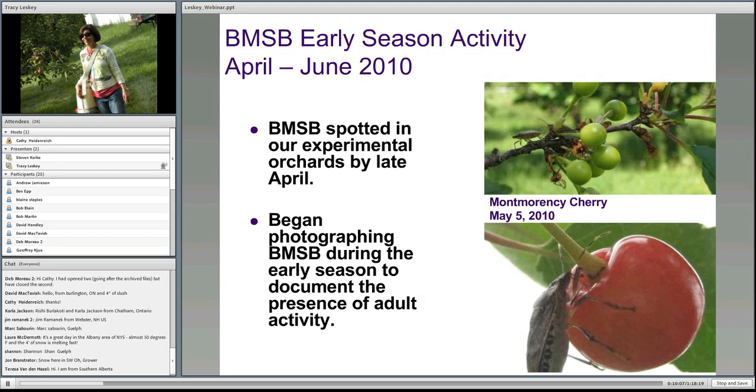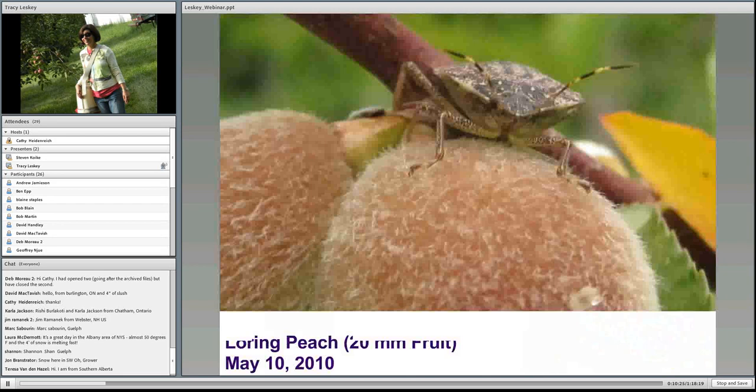And so we began photographing them just to document that early season activity. But we presumed, because many orchard cover sprays are going on at this time, this would protect the fruit from any injury from brown marmorated. So here you can see it's May 5th and they're feeding on Montmorency cherry. Here they are on May 10th feeding on a Loring peach. It's about 20 millimeters in diameter.